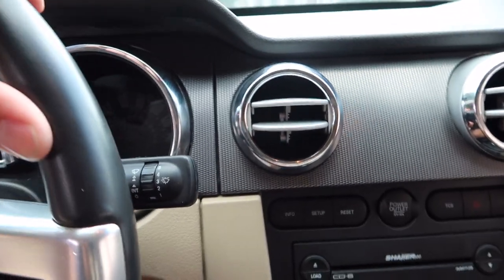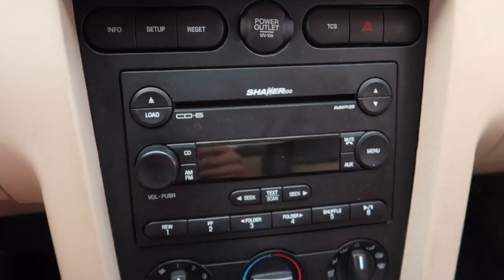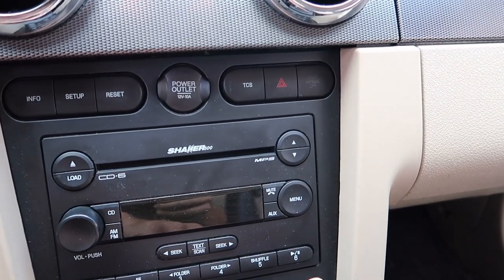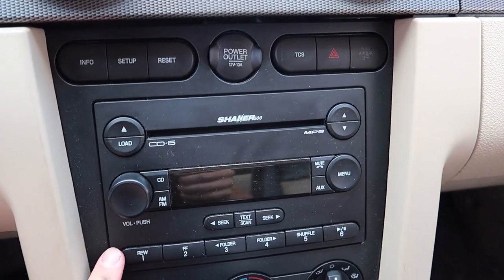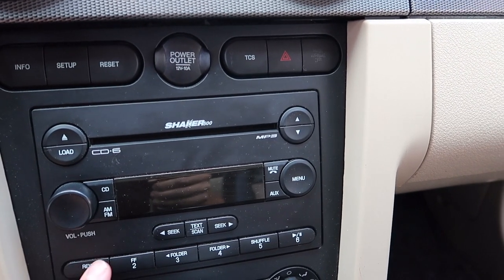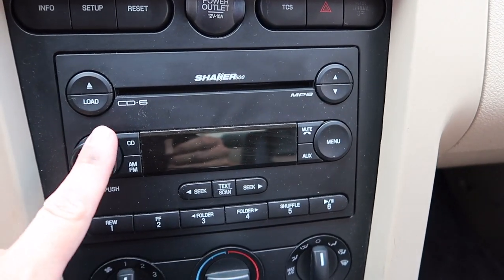I'm gonna step in here for a second and show you guys this. Dash is in perfect condition. This is all perfect. The radio. Anybody that knows anything about Mustangs, this generation of Mustang, the radio buttons always wear out. These are always completely worn out, to the point where you can't even see what the button said. And this one has literally no wear on them at all. It's absolutely perfect. Everything will work.